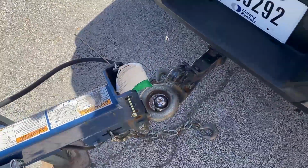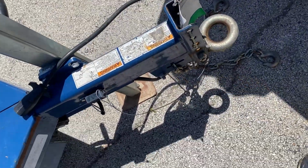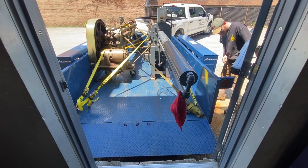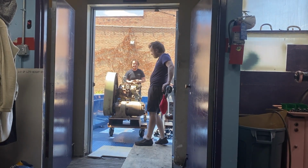You're in? Yep. No! That was good. We're getting a new driveway. Here they are. Look, I'm Superman. Shut up, Dave.